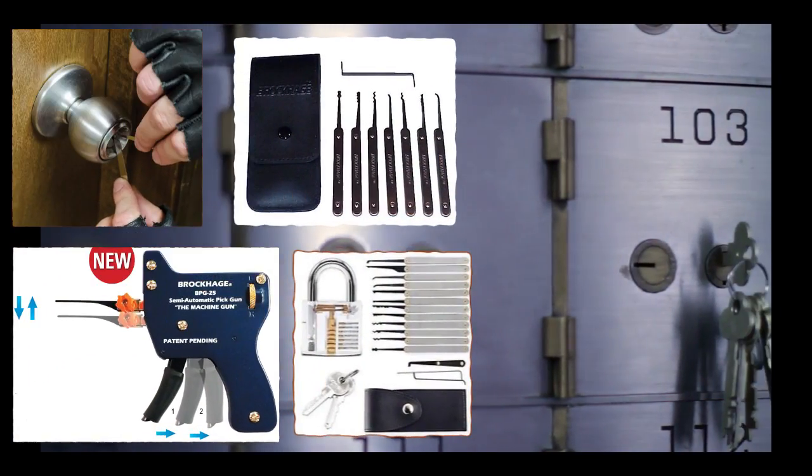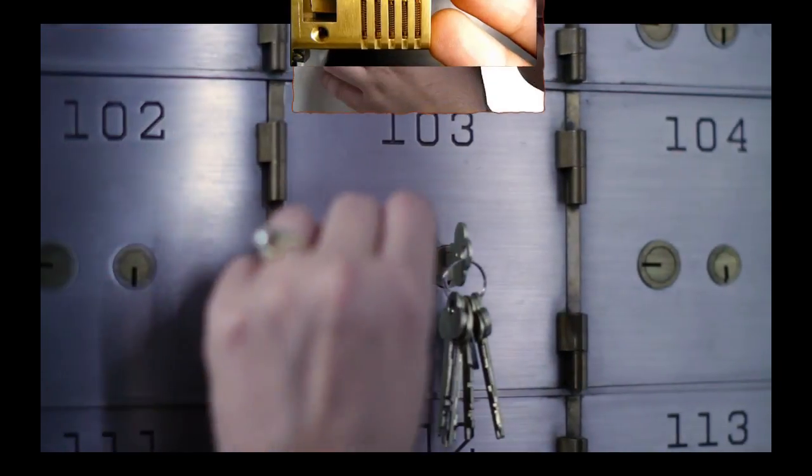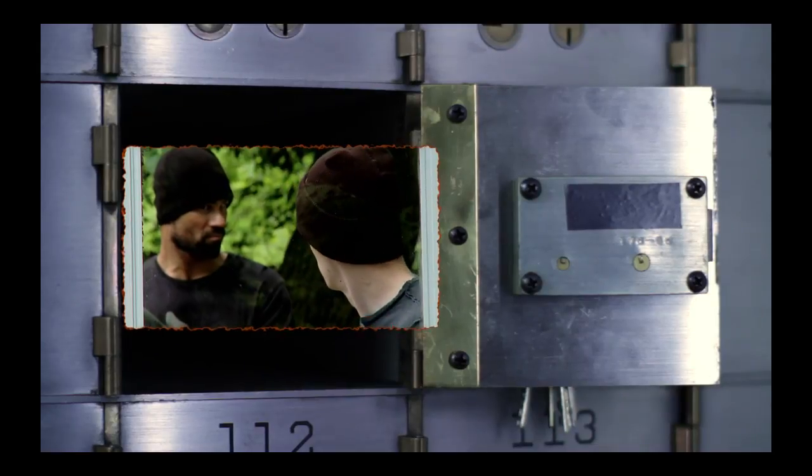A set of lockpicks will be a great addition to any gear set. These will allow you access to areas that you normally cannot gain access to. Most things can be brute forced though, but sometimes finesse is better. When I use a crowbar or hammer to break a window or door, although I have gained access, I have also made a lot of noise.